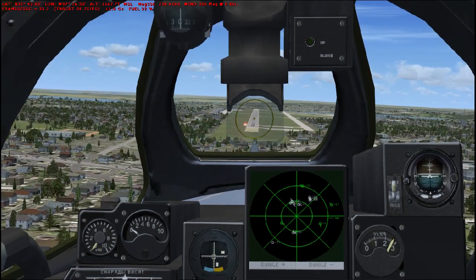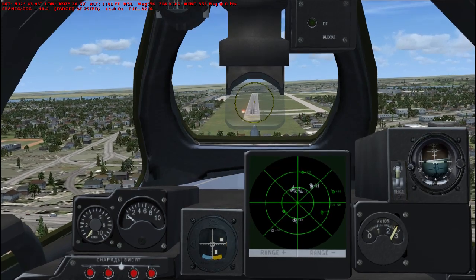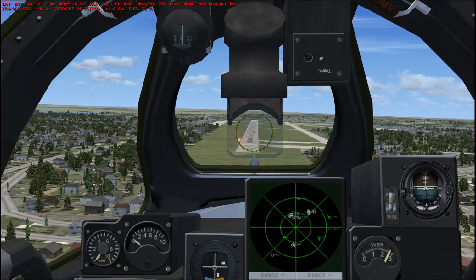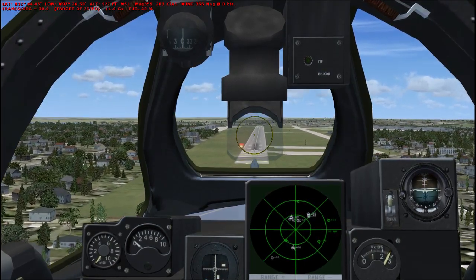Flaps are down full. Won't be a perfect landing, but I see two red, two white.